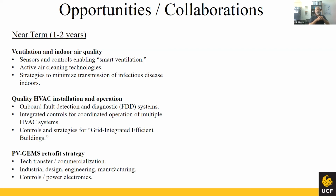Lastly, the PV GEMS retrofit strategy, as I mentioned, our phase 2, DOE is really pushing towards demonstration and commercialization. So we think there's some opportunities here to really develop something that would be put in use on a large scale. So we're looking at tech transfer, commercialization partnerships, industrial design, engineering, and manufacturing partnerships, and also potential partnerships dealing with controls and power electronics.